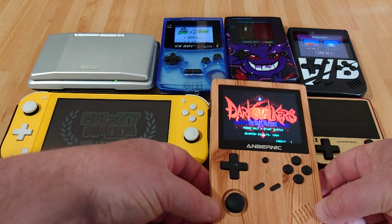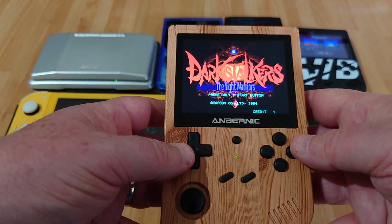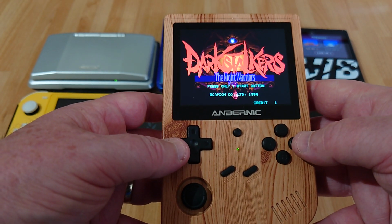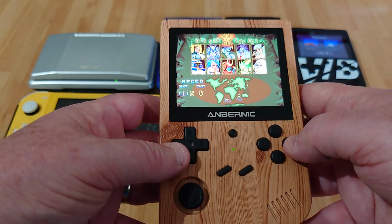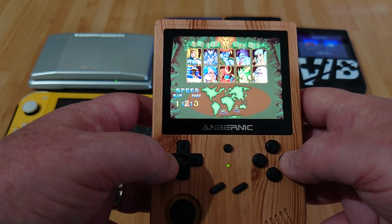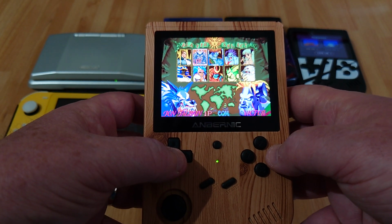And the last one I've got, which I haven't really played much, and I don't know why, because it's really comfortable to hold. It's got an amazing screen. This is the Ambonic 351V, so it's going to cost you about, I don't know, $120 or something like that. But it's got a really great screen, and I really enjoy it when I play it.